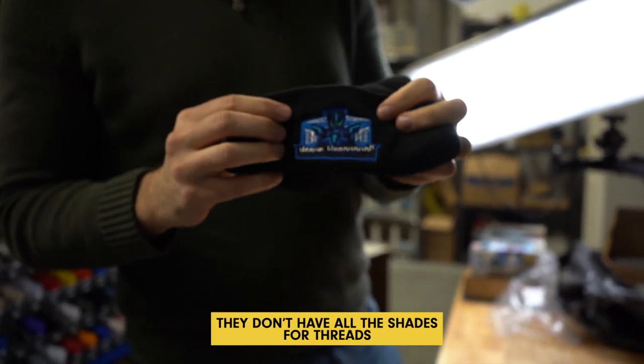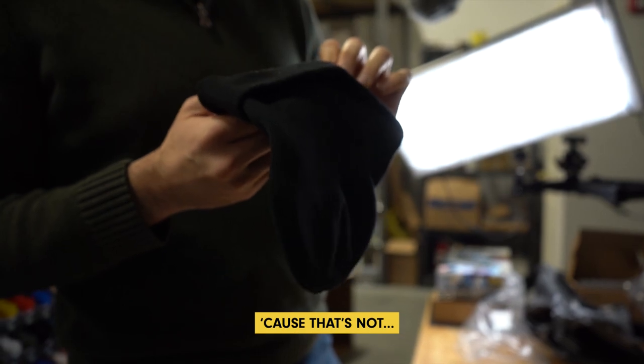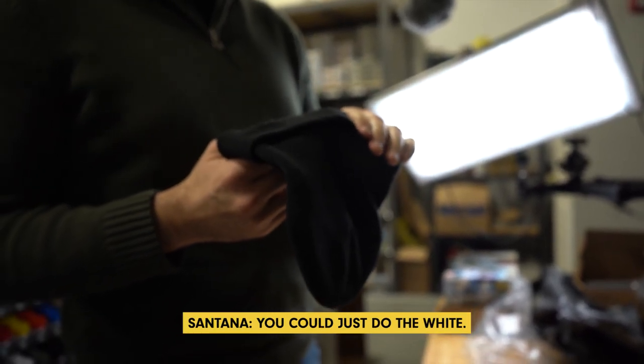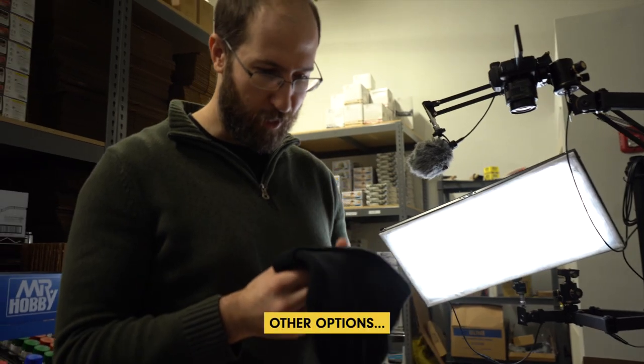Shades or threads, or at least this place didn't, so I might have to look at other options. You could just do the white on black. Maybe. That would be an option. I gotta look into the options.